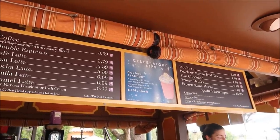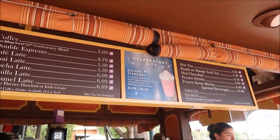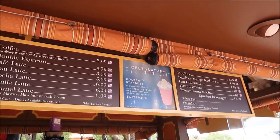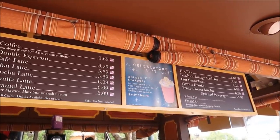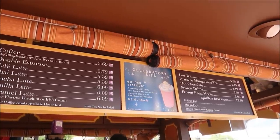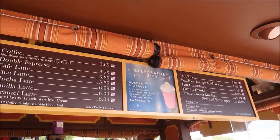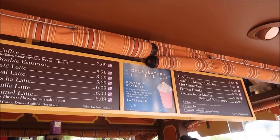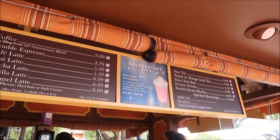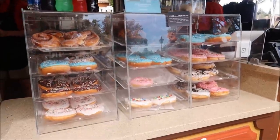As we make our way back over to Remy's Ratatouille Adventure, I do want to stop and get a celebratory sip. Over here at Joffrey's, they have the Golden Stardust, a creamy wild berry ackee frappy topped with whipped cream and iridescent sprinkles. Sounds like it could be refreshing, but also I'm a little worried that it might be super thick. We'll find out. I mean, I kind of want something nice and refreshing, and I definitely don't want one of these donuts.